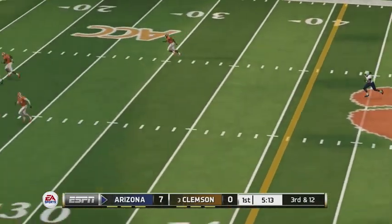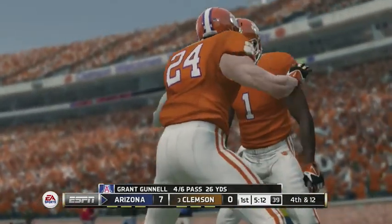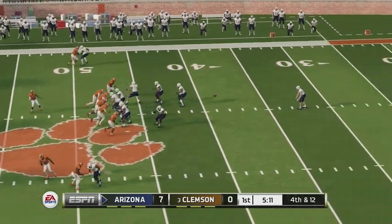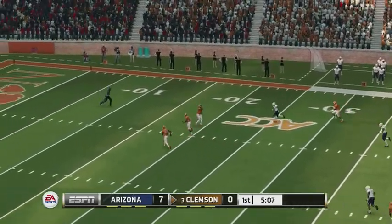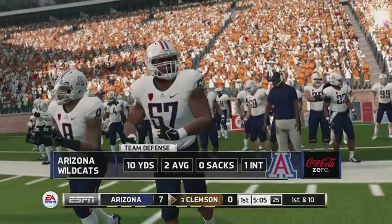He lets it fly. Oh, he had a shot at the pick. Number 18, the intended receiver on the play. That makes it 4th and 12. Kendrick will be the return man. Little too much leg into that punt. They'll bring it out to the 20.